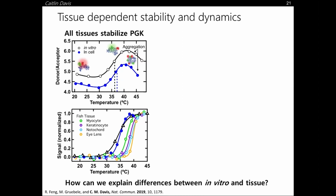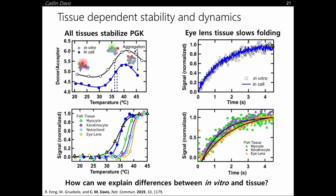Now, we also looked at the kinetics in cells, and what I saw is that the kinetics are unchanged inside the zebrafish compared to the in vitro and in cells. But in the eye lens, the folding was slightly slowed. So how can we explain differences between in vitro and our different tissues?